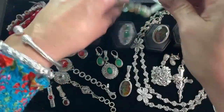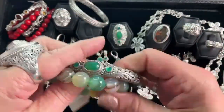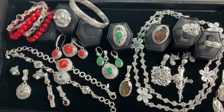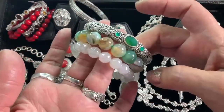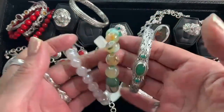I love it. Oh, and don't forget, look at that. Look how fun that is. I love that. Right? I'm like, oh, fabulous. You know what I kind of like? Maybe you even double it and wear that on one wrist, you know? Yeah. Oh my gosh, yeah.